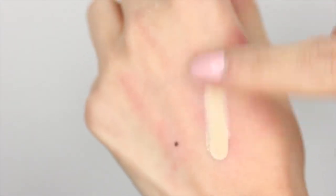It does have that brightening effect to it. It's supposed to be a full coverage concealer. I think the coverage is decent. It is really lightweight and easy to blend out, so I like that, and I love the fact that it's in a squeezy tube, so you have more control of how much product you're using. And I think I got this for around $9 from Walgreens, but these are being bought up like hotcakes everywhere, so it's kind of hard to find.